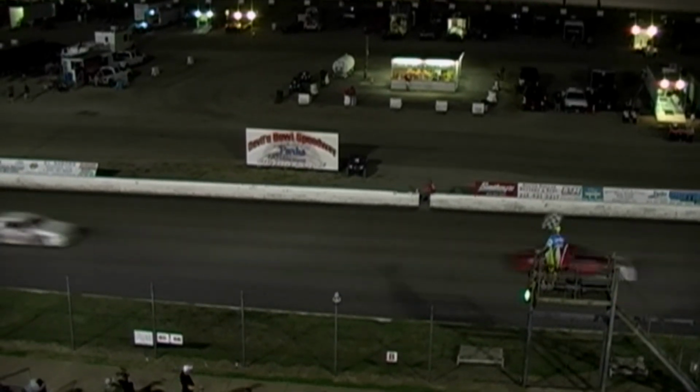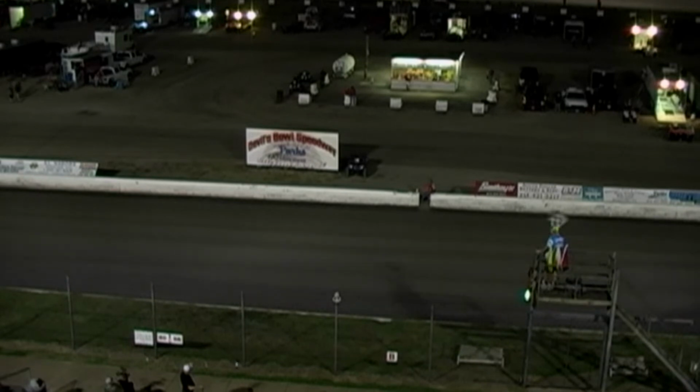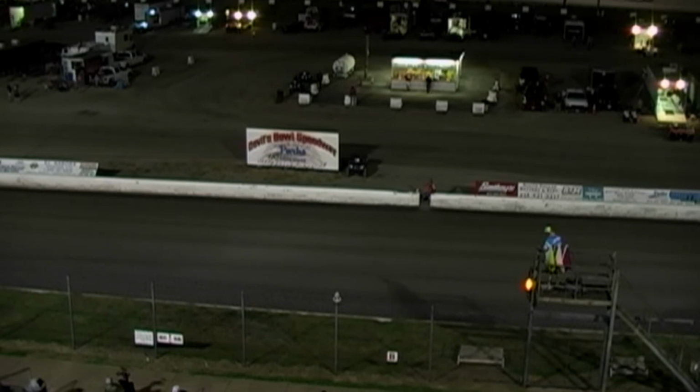Your winner, the 1W of Walter Hamilton. 2nd spot goes to the 71M, that's Tommy McKinley. 3rd, the 6M of Jeff Jones. 4th, the number 7 of Jason Gore. It says 21 on the side, though. And the number 47 will be Kyle Kent.